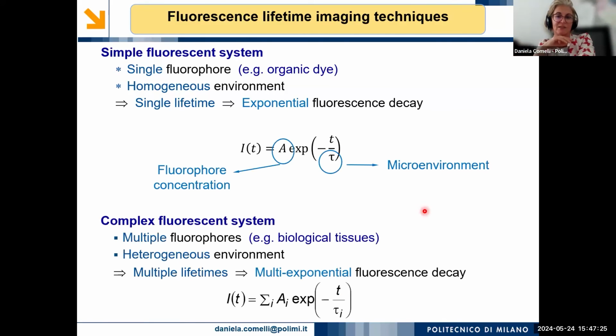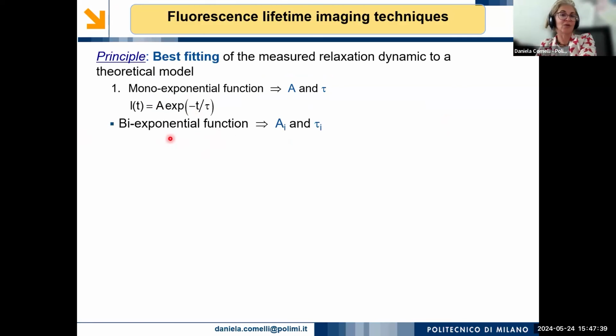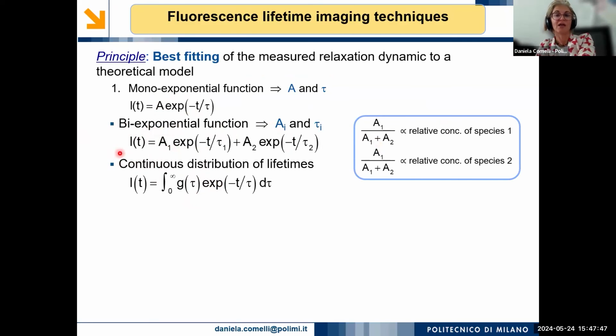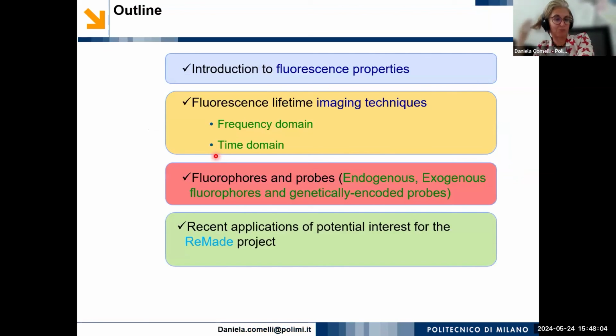Just briefly, because I can skip this part because it's just mathematics, the real thing to tell you is that if I have one single fluorophore, I would have a mono-exponential decay. But, telling the truth, in a real sample this rarely happens. And so what happens is that we can have two populations, or more generally, a continuous distribution of lifetimes that can be fitted, for example, with a model called the stretched exponential function. But there is in the literature really a lot of mathematics for fitting multiple exponential decay.